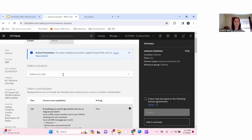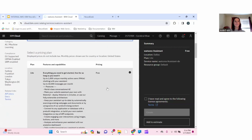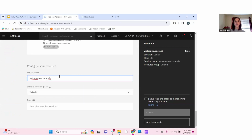Now that I have this resource pulled up, I want to make sure I am in the correct location. And then we're going to select this light plan. Down at the bottom, I do want to give it a unique name as I should have with the NeuralSeek resource. So right here, I'm just going to name it Learning Lab for better ease of navigation.